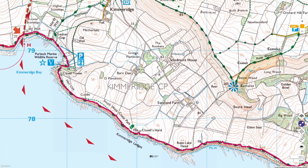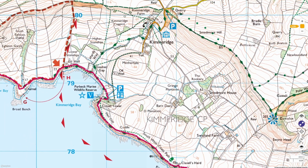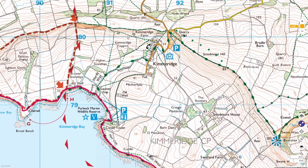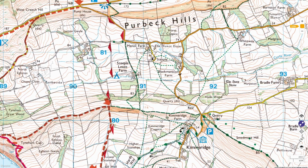At the eastern edge of the Kimmeridge Bay is a tower here, Clavel's Tower, and down on the bay there's a sea life centre and some toilets. At Kimmeridge I headed up over this little ridge here to Staple's farm, where there's a campsite. It was super basic and super cheap, only a fiver. Some flat fields, some water, some loos, and some showers. Nothing fancy, and to be honest, as a walker, it's all you really need.